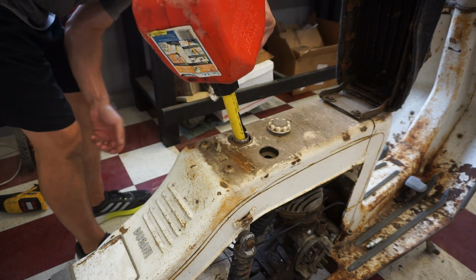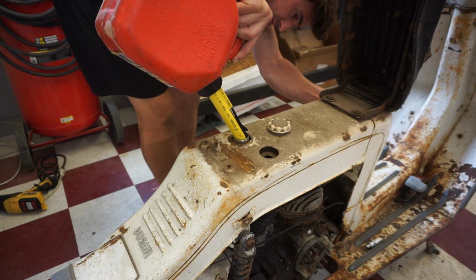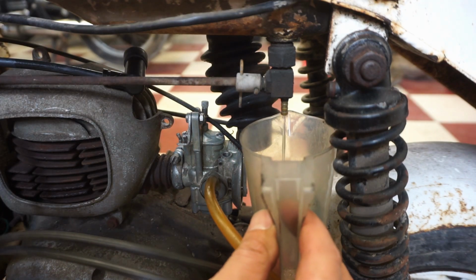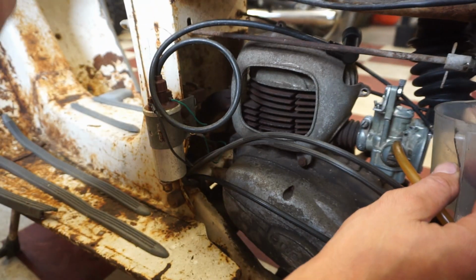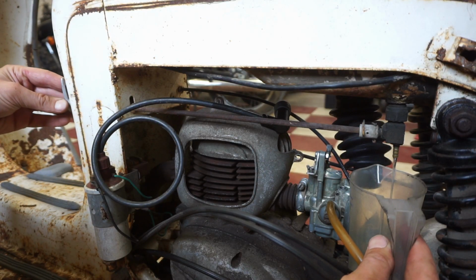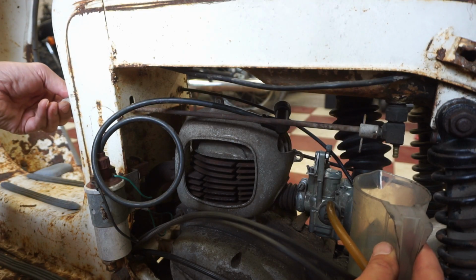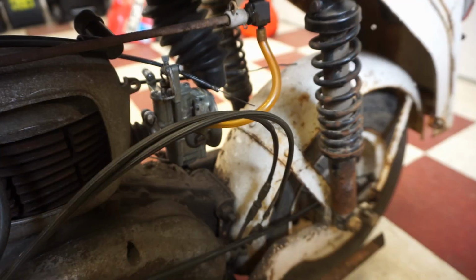See if it leaks out right away. Right there. Turning the petcock on. Wow. It's working without leaking. That is amazing. You can see. Twist this. So that's reserve is up. Hopefully it doesn't leak.